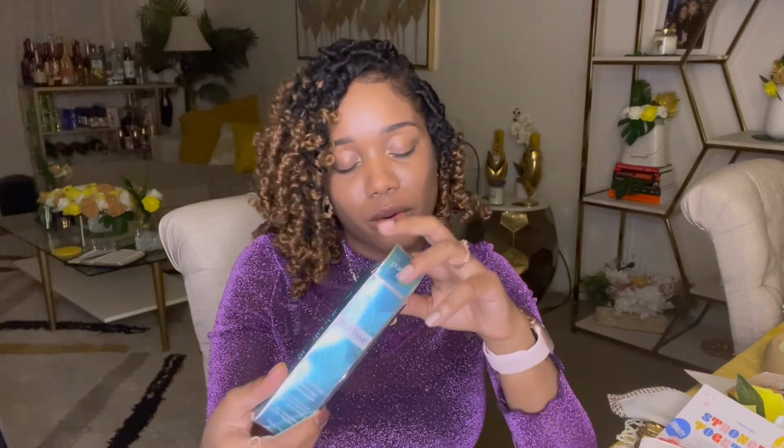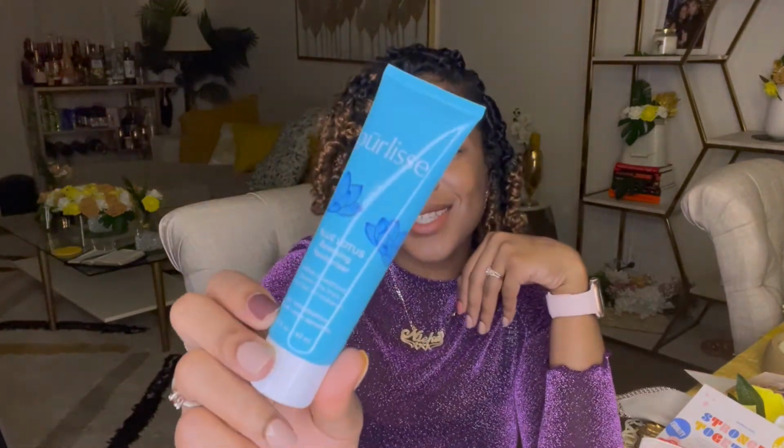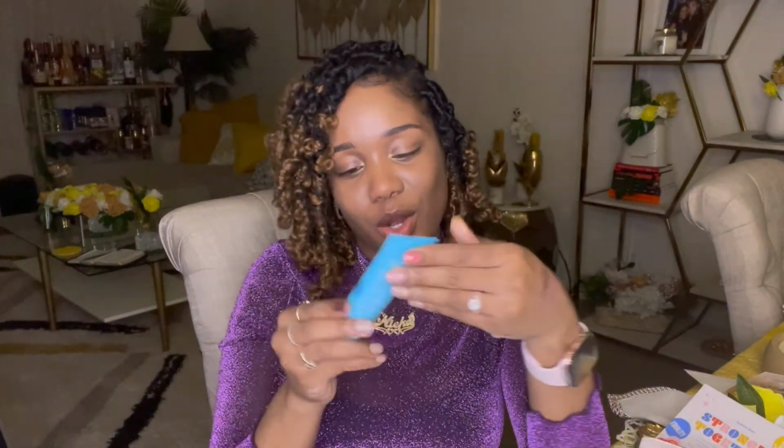I use my brushes. Right, the next thing I got was from Perlise. It is a Blue Lotus Balancing Moisturizer. So I love the Perlise brand. I do like their products. I have some products that I have not used yet. But it's for oily and combination skin, which is perfect because my T-zone is oily, but the rest of my face, you know, gets a little bit dry. So, yeah. All right, so I'm actually gonna be open to use it because it's a nice moisturizer, and I always look for a nice moisturizer to lay on top of my Curology treatment.